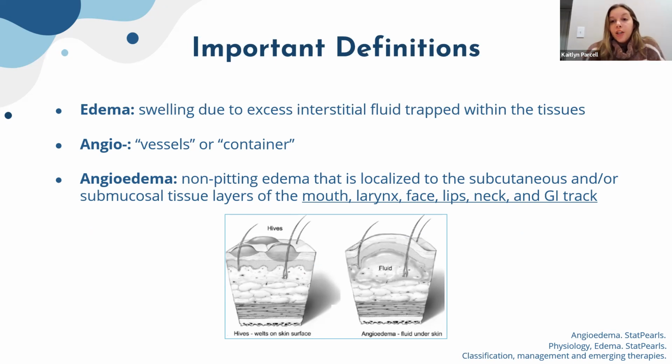I did provide a picture at the bottom just to show you the difference between hives or urticaria and angioedema. Hives generally just sit on the top of the skin. They have a little bit of fluid in them, but angioedema itself is fluid underneath the skin. So it gives that swollen appearance that people can see. While I did mention most of the time it is submucosal tissue layers like the face that are affected, sometimes the extremities can be affected. And that's something that's important to differentiate from edema that may be caused by heart failure or some other kind.